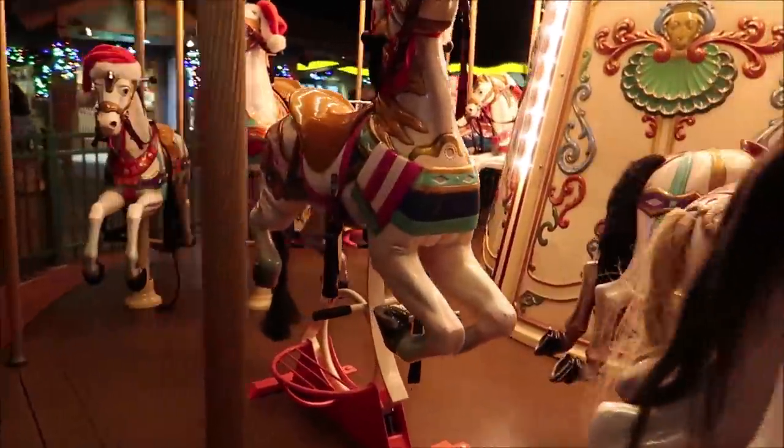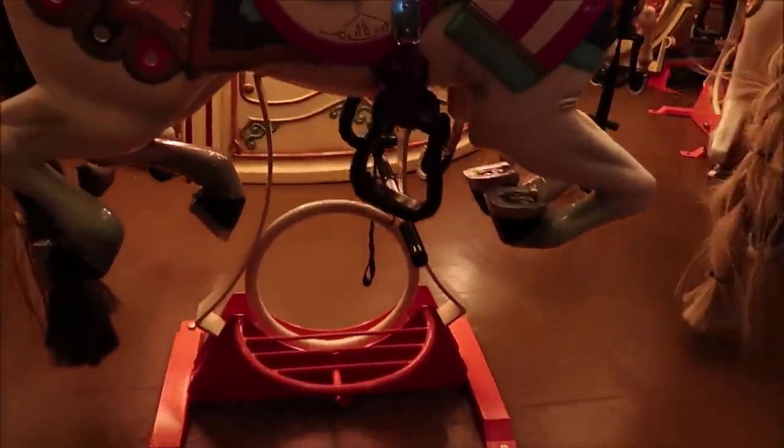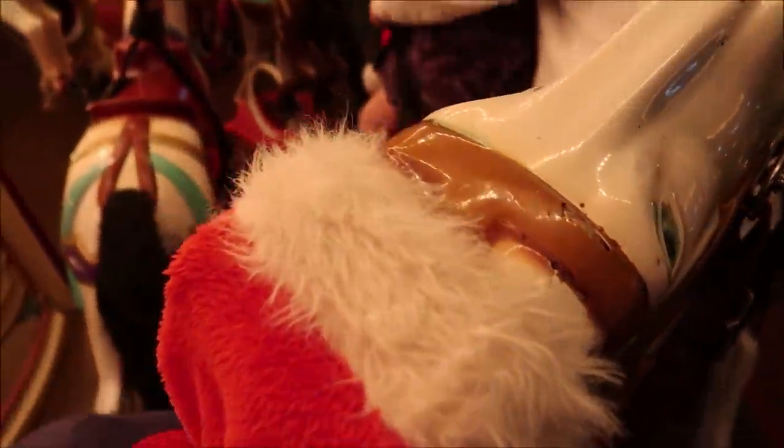This one is like a rocking horse though. I wonder if I can do that one. Oh, I like it. I think I'm going with this one. This one's the greatest. Look at him. I like how he's kind of looking back at me. And look at how cute the little Santa hats are. Oh, I should have worn mine.